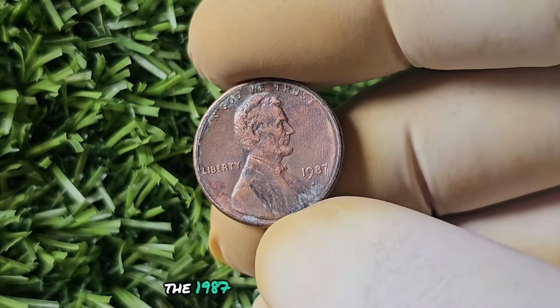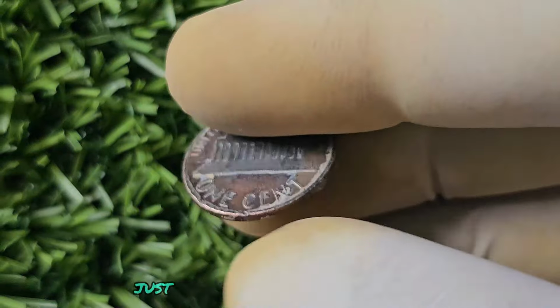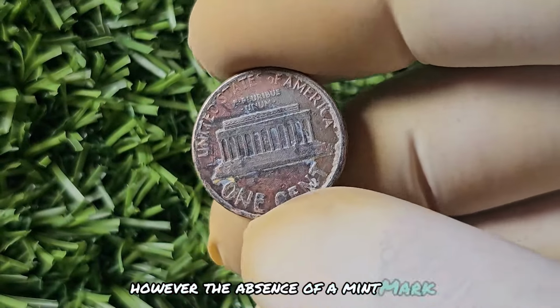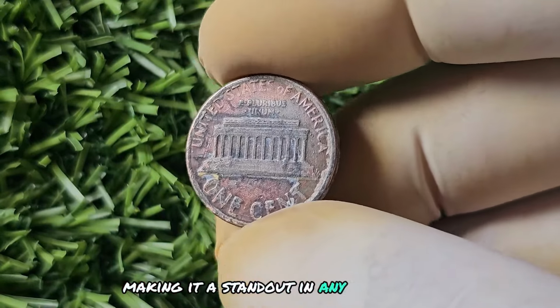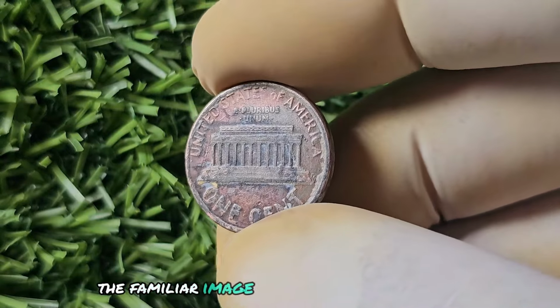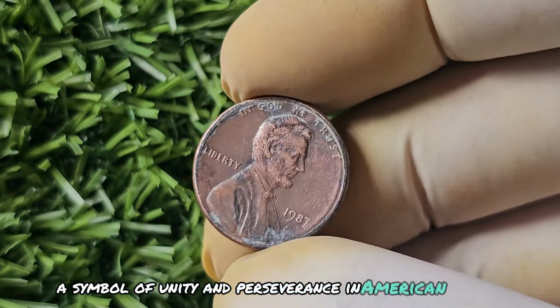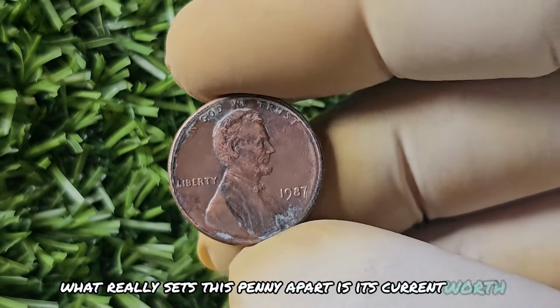The 1987 no-mint mark penny features Abraham Lincoln on the obverse side, just like all other Lincoln pennies. However, the absence of a mint mark sets it apart from its counterparts, making it a standout in any collection. The reverse side of the coin showcases the familiar image of the Lincoln Memorial, a symbol of unity and perseverance in American history. But what really sets this penny apart is its current worth.